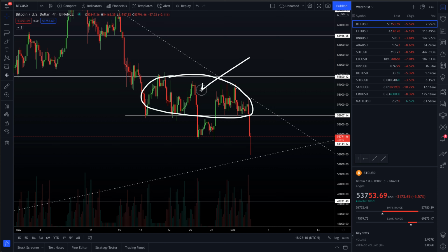If all of these people are thought of as overhead supply, on this continued bounce, and again, note that we are getting a 4-hour hammer here, this is the first place where people with the best possible location there could start getting out for break even. And depending on when this happens, depending on if it's immediately right now or over the course of a couple of days here, the resistance trend line will be right there to meet us, forming a bit of a super resistance. So that's why $56,000 per coin is going to be the roadblock to unlocking 60K.